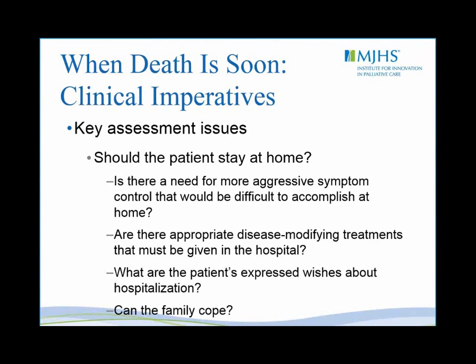Now, of course, if the patient is a hospice patient and one can implement continuous care, we may be able to allow patients to die at home with families whose coping is less good than would otherwise be the case. But not all patients, obviously, are going to have the opportunity to access that type of aggressive in-home specialist care. And in some cases, admitting the patient to an inpatient facility is the only option we have in order to respite the family.